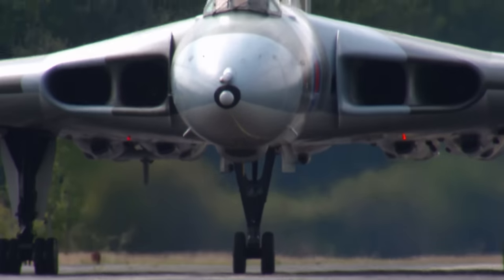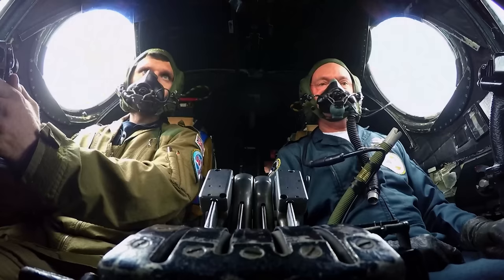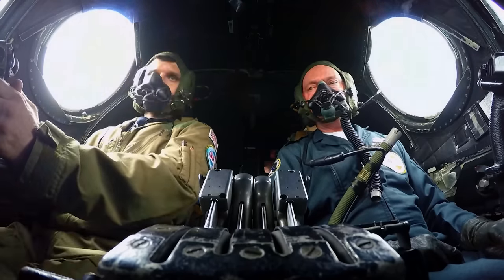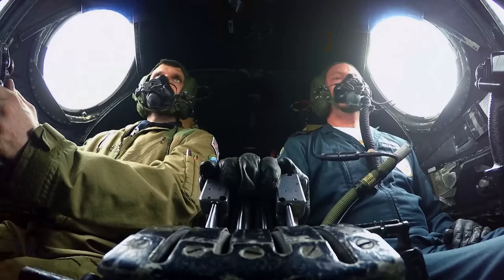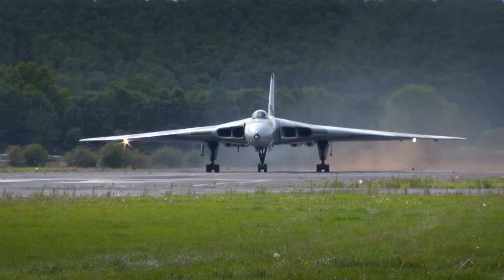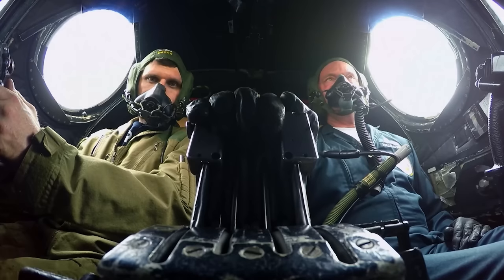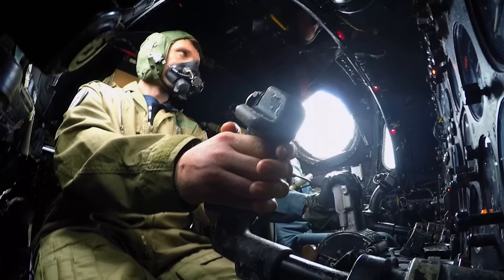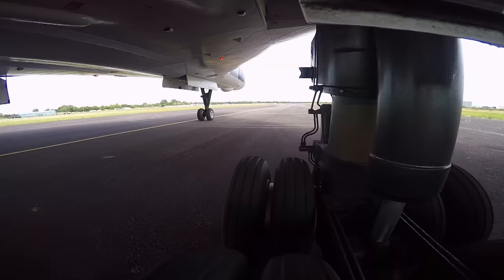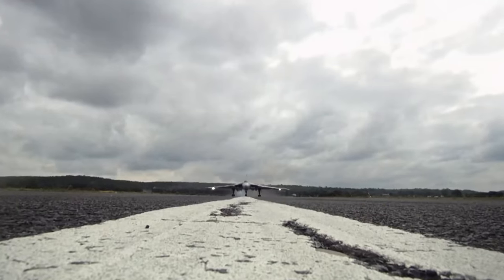Only briefly taxiing at full power is permitted, but it will take all of Guy's concentration to help Wing Commander Mike Pollitt keep the Vulcan on the ground. Is everybody happy? Thumbs up in the back, no problems. And we've been cleared to go. Okay. The engines are brought up to power. 5 seconds. Go. She's got some lift.